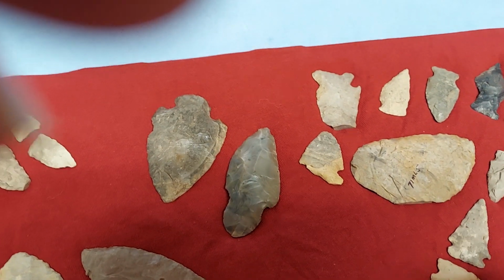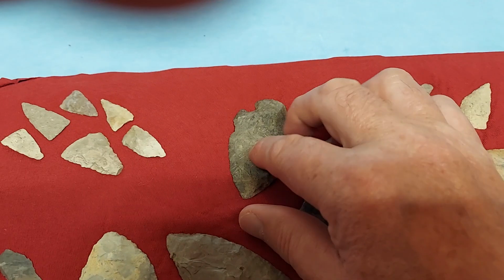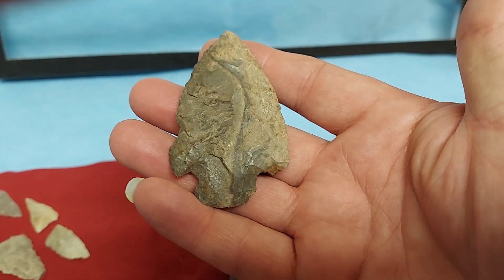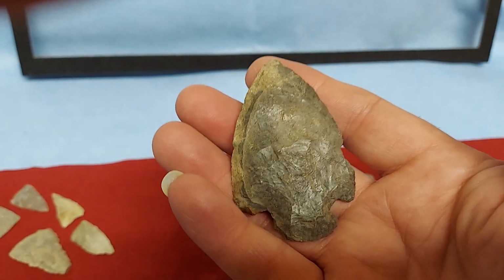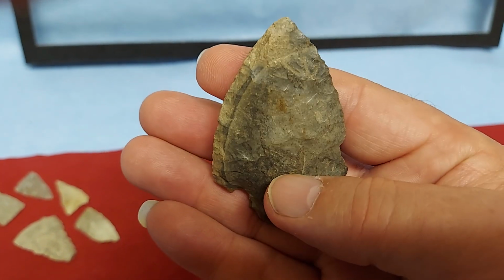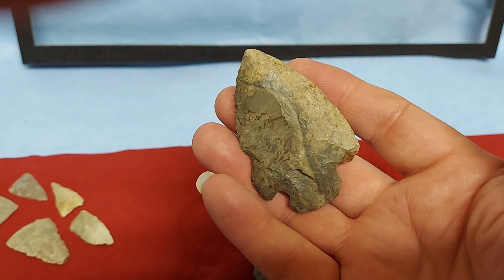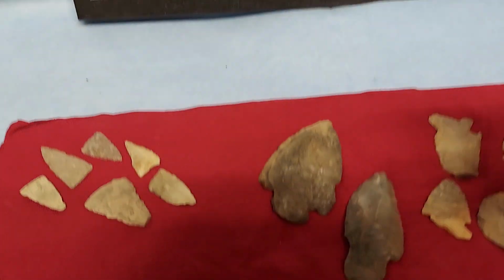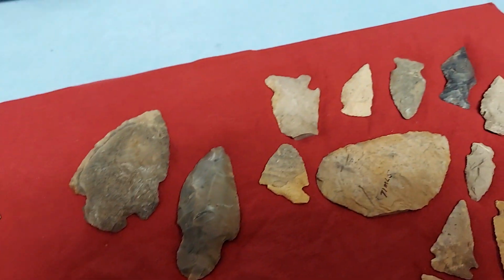Moving around, we've got an Adena and I believe this is a Snyder point. This is my namesake. Yeah, that sure does look like a Snyder's to me. Big old, nice, thick, heavy duty Bayport chert, Michigan Snyder's point. My last name is Snyder, but no relationship to the actual Snyder site, which I believe was in Illinois. Those are some big beauties I found.